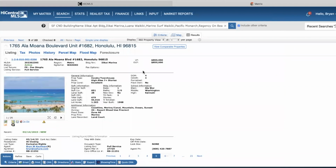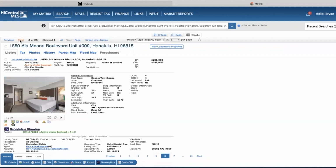There was a unit that just went into escrow last month at 720. It was on a lower floor, I think the 10th floor. It had been on the market a long time in original condition, and needed to be completely remodeled. But there have been some units in Ilikai that have sold in the mid to upper eights, but really those got to be in newly upgraded condition. So I'll be surprised if they get to 850, but again, based on tight inventory, it might happen.